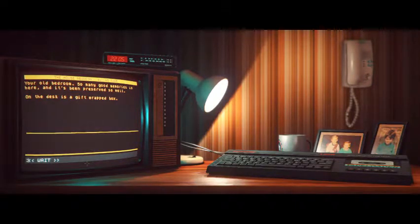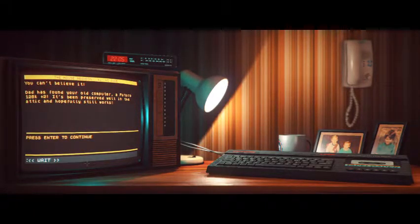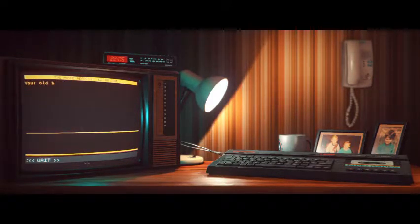On the desk is a gift-wrapped box. A large gift-wrapped present. The tag says my name. You unwrap the gift excitedly. You can't believe it. Dad has found your old computer, a Futuro 128K Plus 2. Well, that's what's on the desk there. It's been preserved well in the attic and hopefully still works. Press enter to continue.